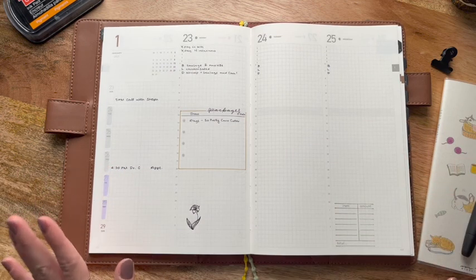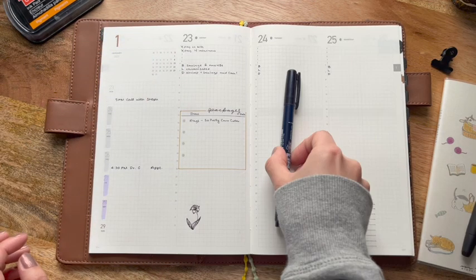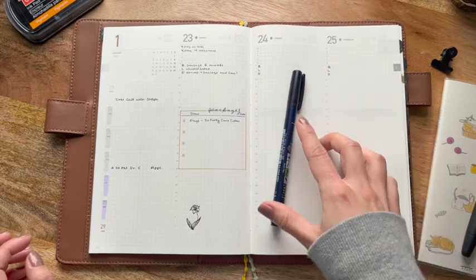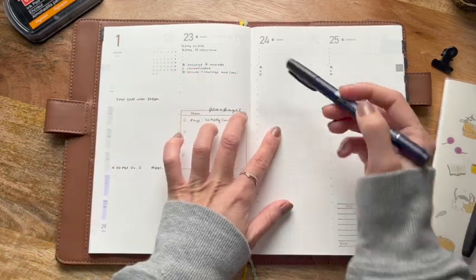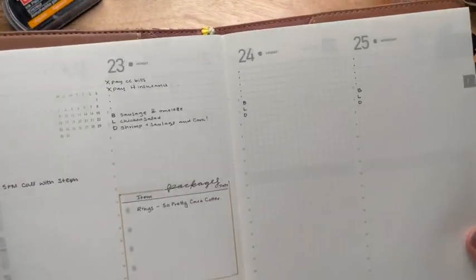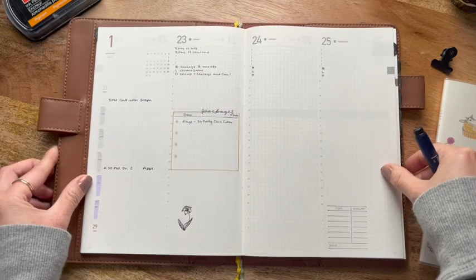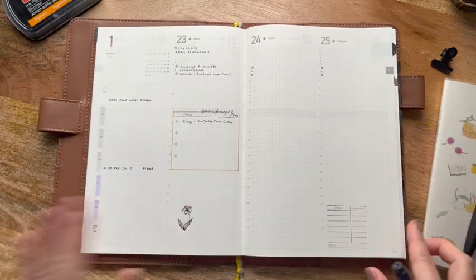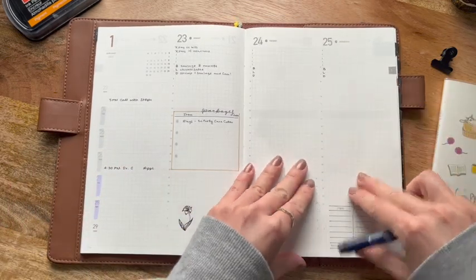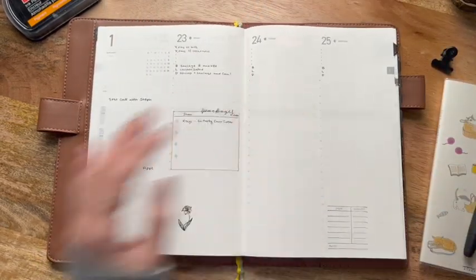So the first thing I do is populate the section here. Then I take my Tombow hard tip brush pen and I just use it to create five bold dots on the top here, just above the six, every day of the week. I typically only set up the two-page spread at a time, so when I get closer to Wednesday, I will probably go ahead and set this section up here.